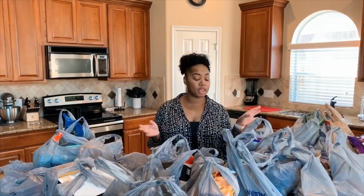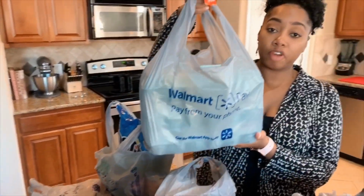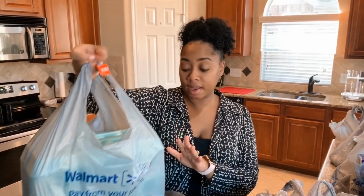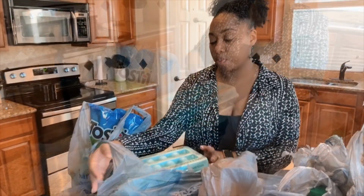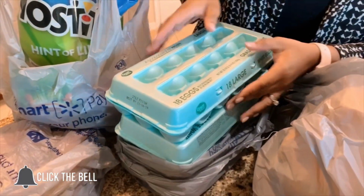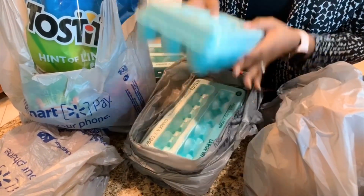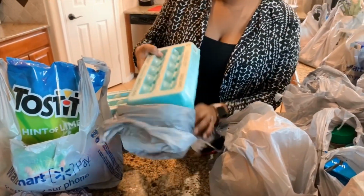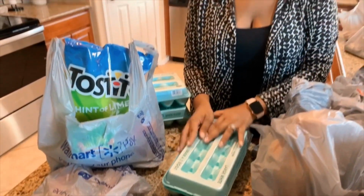Managed to make it back home and get all of our stuff unloaded out of the car. But I did want to let you guys know what I thought was really cool was that they have these little tags that specify if things are fragile or not. So they put all of our eggs in this one with this tag. And quickly, I just want to check to see if any of our eggs are broken. So nothing is broken in this bag.